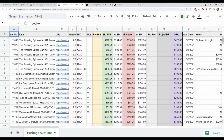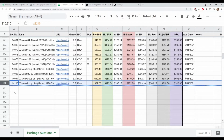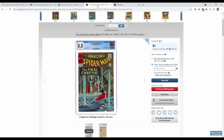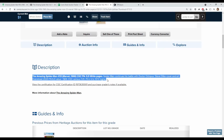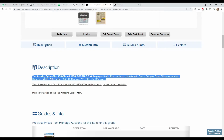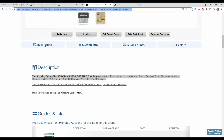So I go into my spreadsheet and I'm going to start a new section right here, and I copy the last one, and what I do is I copy the description down here. I just take this description, and why do I do that? Again, as I mentioned earlier, Heritage consistently lists their information. So even though you see at the top this is the entire description, I can quickly see this is Spider-Man 33. Just like you could see above from the last auction, I tracked all of these, the different X-Men that I was targeting.